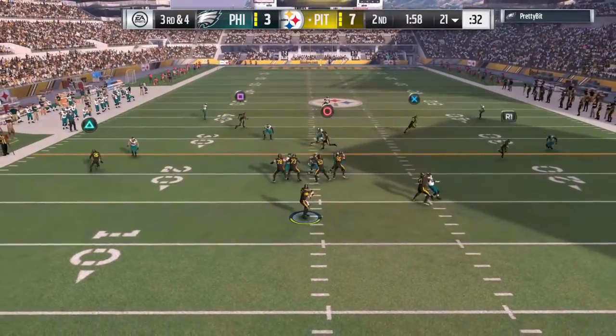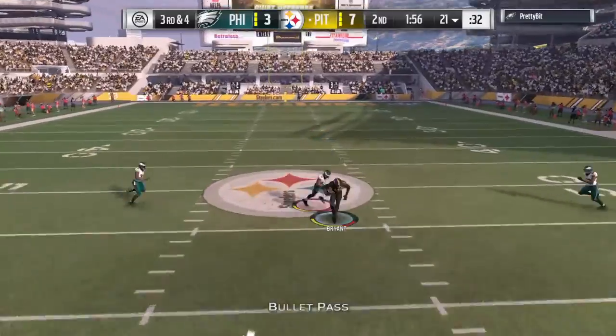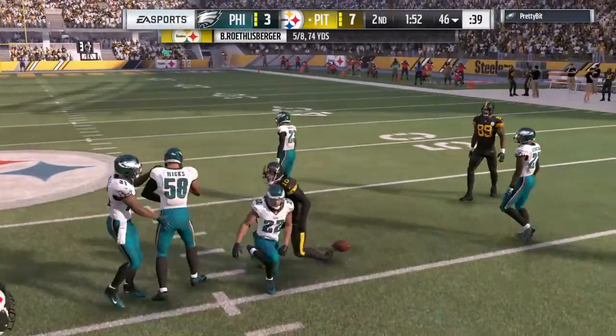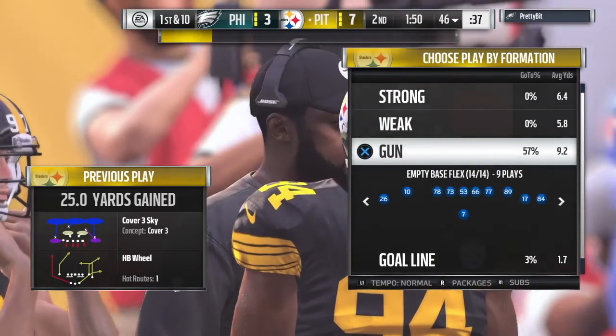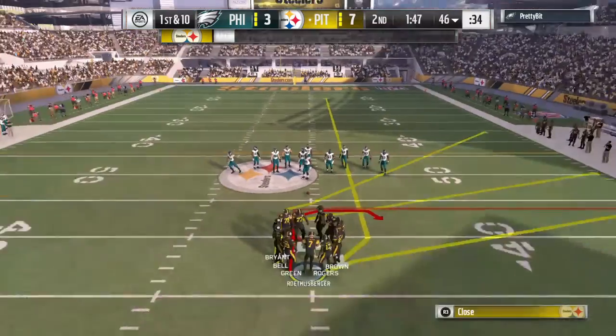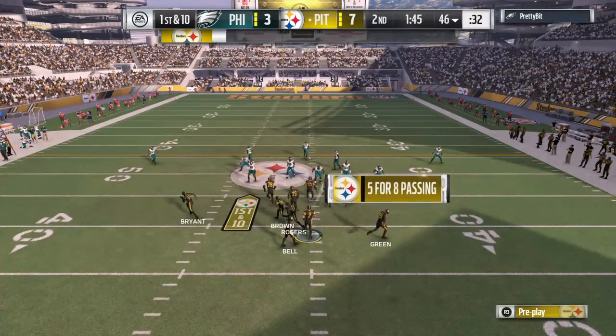From the gun on third down, it's Roethlisberger. He completes it to Bryant. And they're going to get this one all the way out across the 45. And they pick up 25 as they convert on third. So after that big gain, let's see what else the offense has up its sleeve.